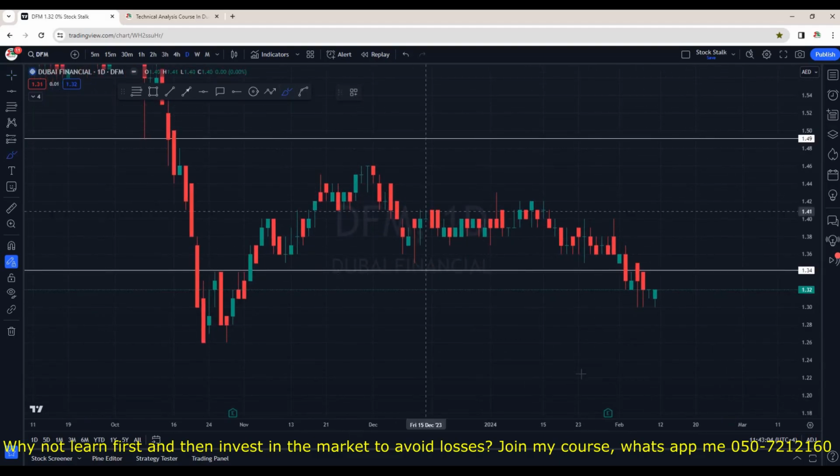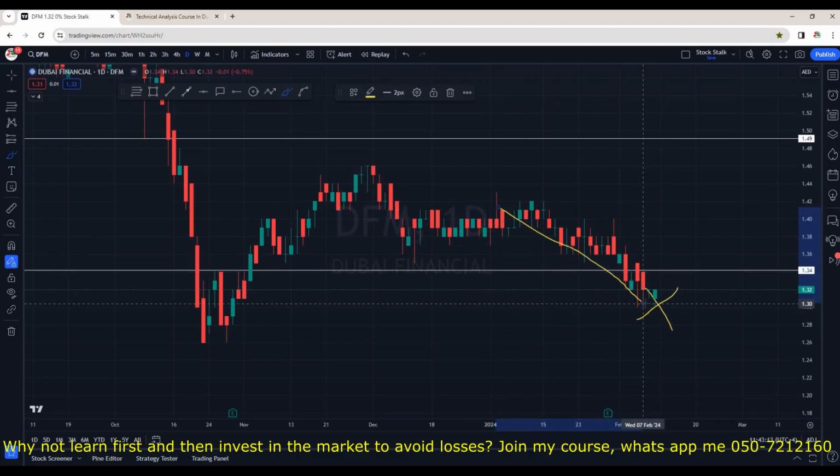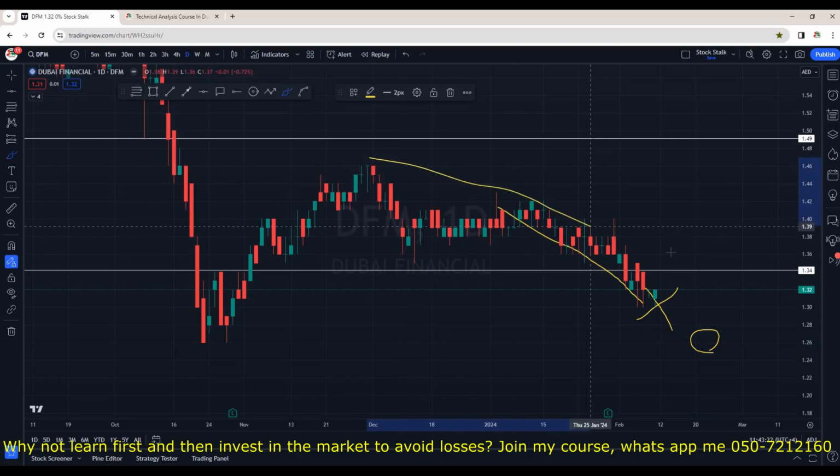DFM, that is Dubai Financial Market, even after releasing a very positive and sound financial quarter, it could not perform. We are seeing it's just declining. Nothing interesting for now. Strong support is at the 1.25 area. For now, this stock can be easily avoided. We are seeing this stock is in a strong downtrend.